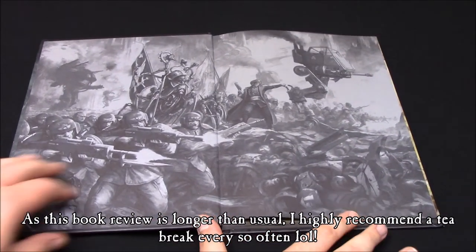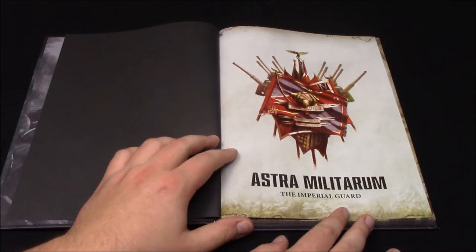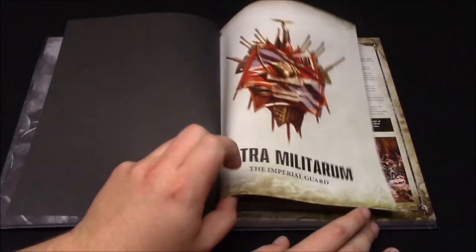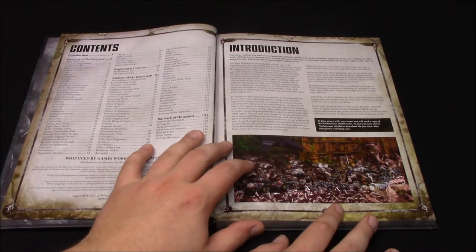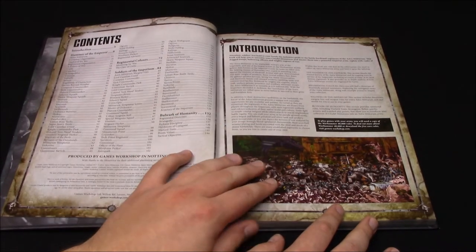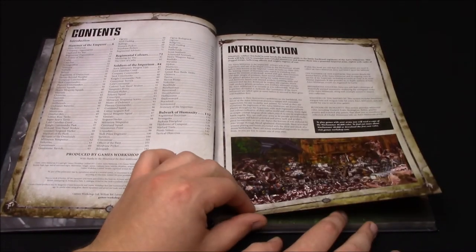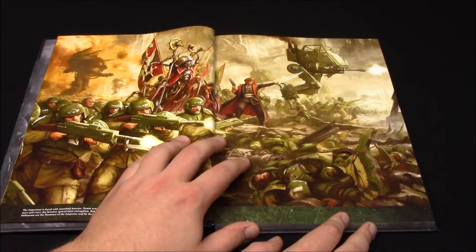So you've got that cover there, front cover. Nicely there, Astra Militarum, the Imperial Guard. I like to call them by both names, don't care which one, Imperial Guard or Astra Militarum. Your contents nicely laid out. Introduction as to what the basic outline of the Imperial Guard's role is in the 41st millennium.